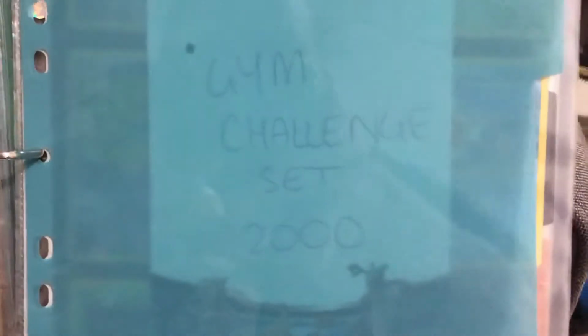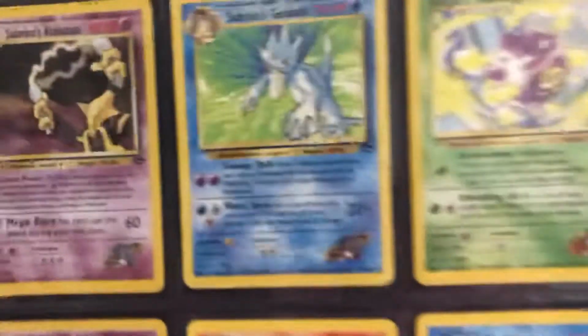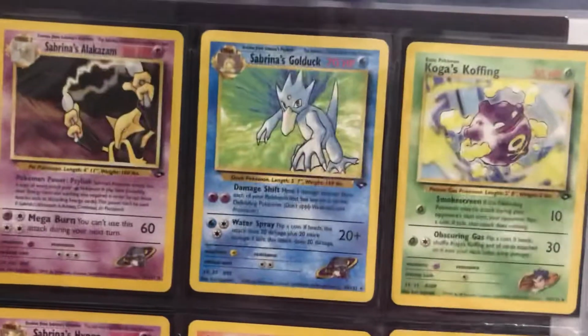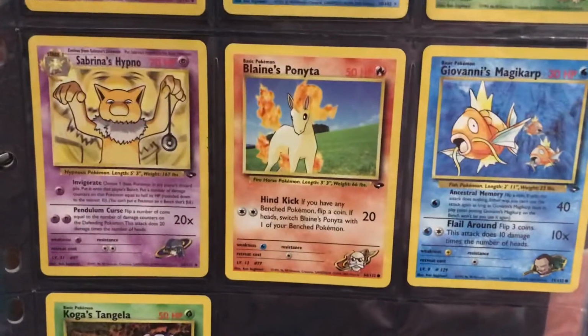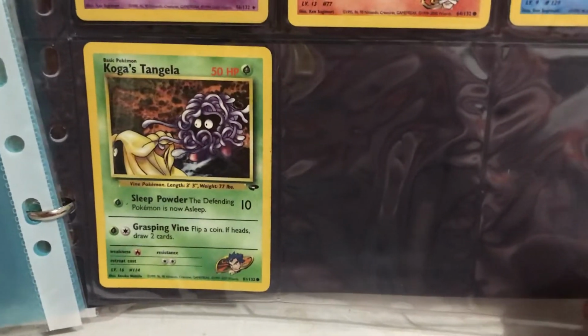Then we have Gym Challenge set from 2000. So this set was also Gym Leader Pokemon, but I don't have that many of these. The only holographic I have is Sabrina's Alakazam. Alright. Then we have Sabrina's Golduck, Koga's Koffing, Sabrina's Hypno, Blaine's Ponyta, Giovanni's Magikarp, and Koga's Tangela, who's doing Jinx's hair. It's quite a cute card.